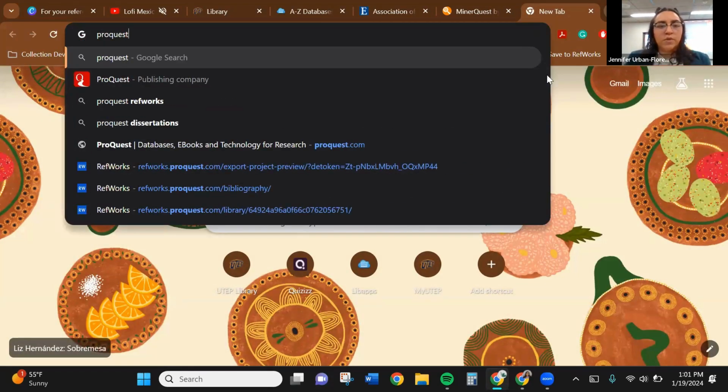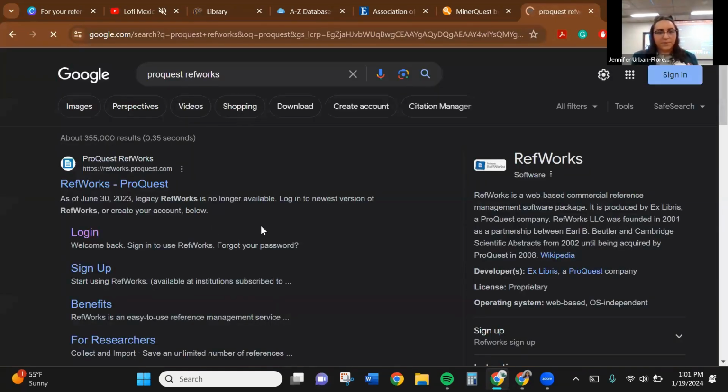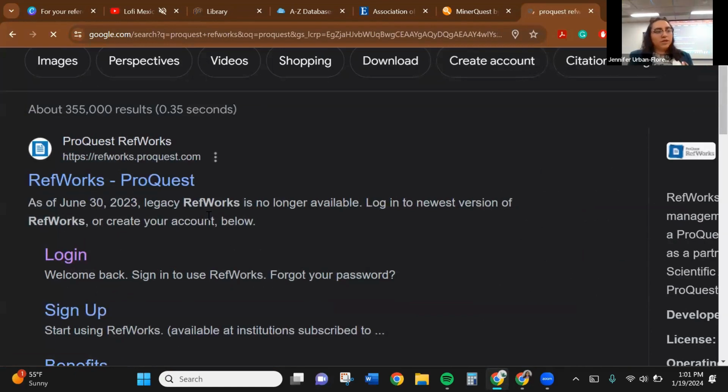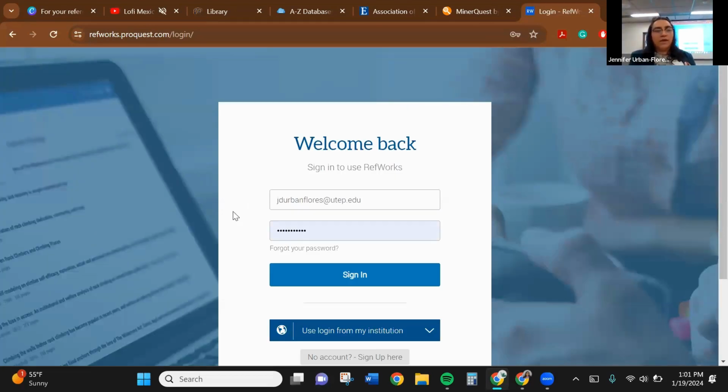So I'm going to go to ProQuest RefWorks. If you're not following along, if you're not on Academic Search Complete, if you're not on MinerQuest and you don't see that little button, you can just Google ProQuest RefWorks. It's going to take you to the exact same place. And this is what you're going to see. Go ahead and click on login. And so this is what you're going to see.